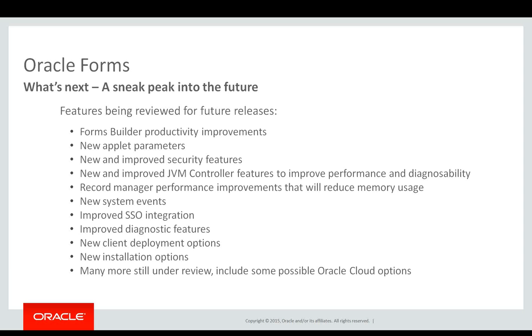In version 11, we introduced a feature that allowed you to integrate with the database's advanced queuing feature. That was called an external event. Going forward, we're looking at adding a new option or new set of options that will be called system events, where the forms application will be able to interact or react to events that occur outside of the application itself.